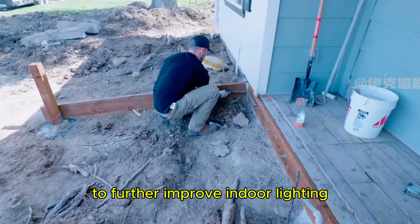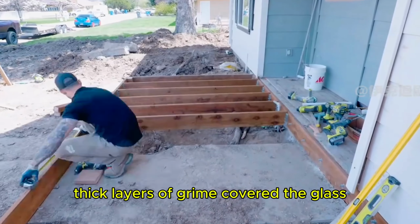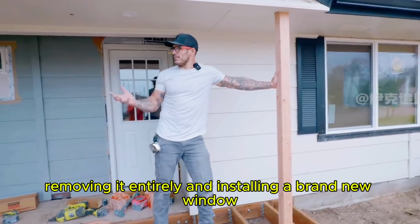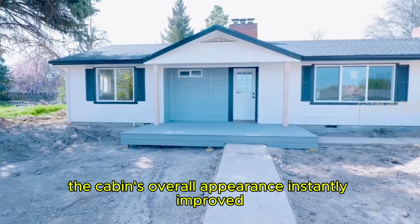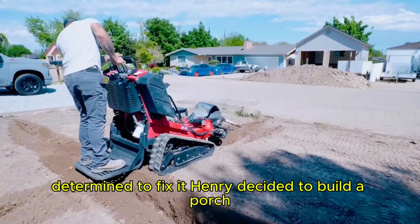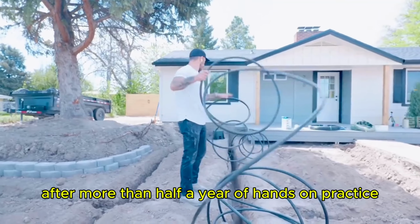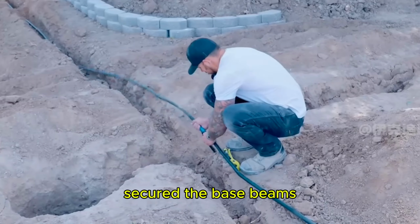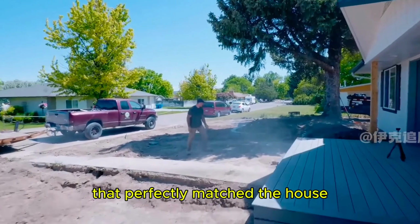To further improve indoor lighting, Henry turned his attention to the front window. Thick layers of grime covered the glass. Rather than spending time scrubbing it clean, he chose the quicker solution, removing it entirely and installing a brand new window. Once installed, the cabin's overall appearance instantly improved. Still, the muddy ground outside continued to bother him. Determined to fix it, Henry decided to build a porch. After more than half a year of hands-on practice, this task felt easy. He quickly assembled the main frame, secured the base beams, added side supports for stability, and filled the structure with gray boards that perfectly matched the house.